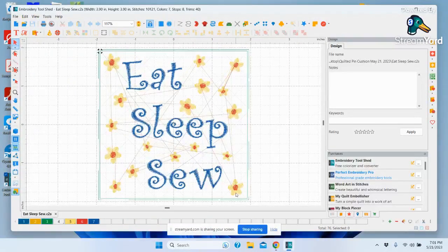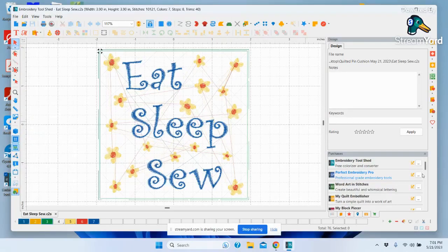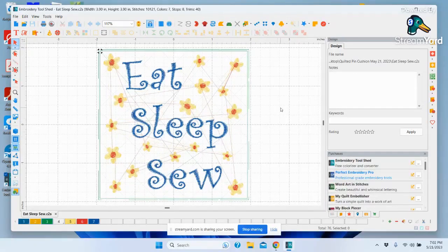So when you get it all done, which we have, I'm going to go File, Save As over here. Okay. It still says I'm in a trial. That's why it's not letting me size. So I think it's something to do with when I went into the other one. I am in the pro version, but I don't know what's going on. I think I need to restart my software and I don't want to do that yet. So I just can't save it tonight.